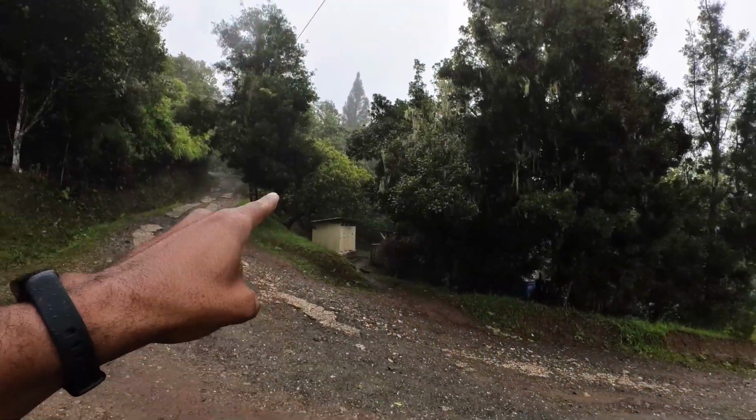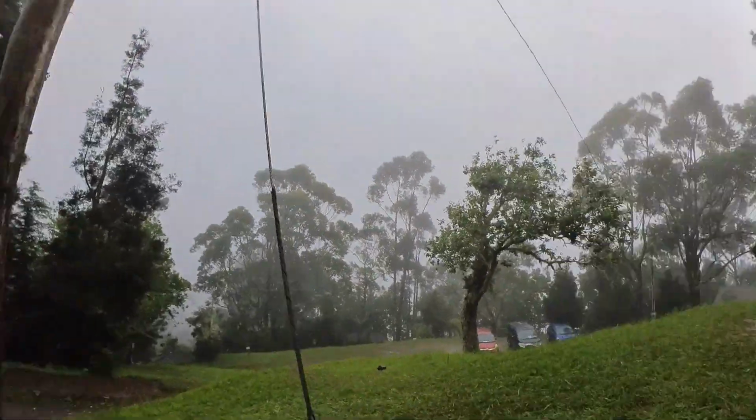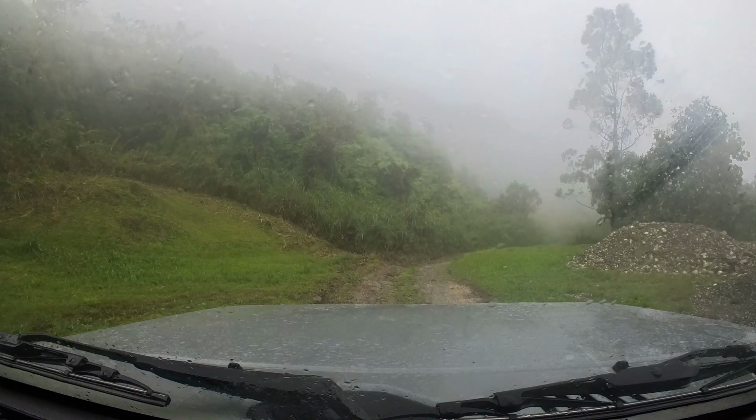And down there is the restroom. Not much we can do here, because you know it's windy and misty. But yeah, we're gonna check out some of the trails. We should discuss some safety tips.